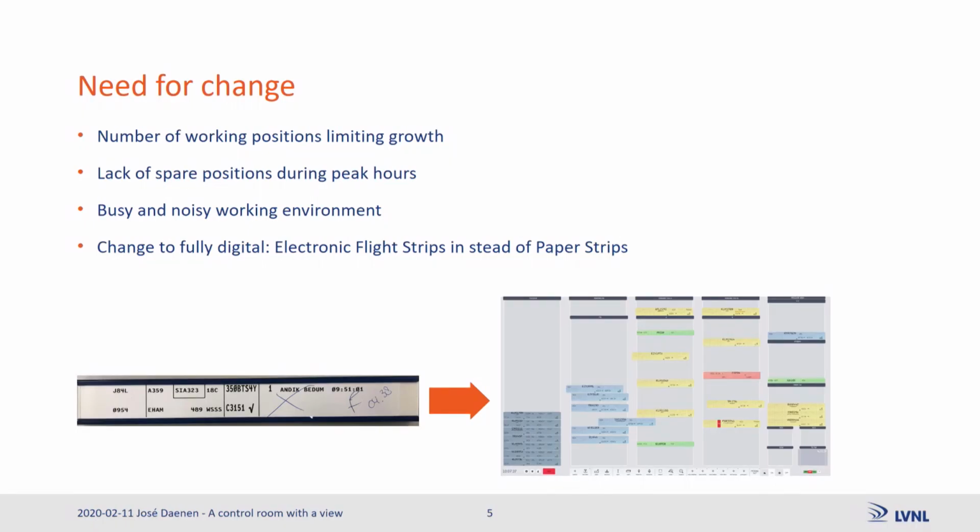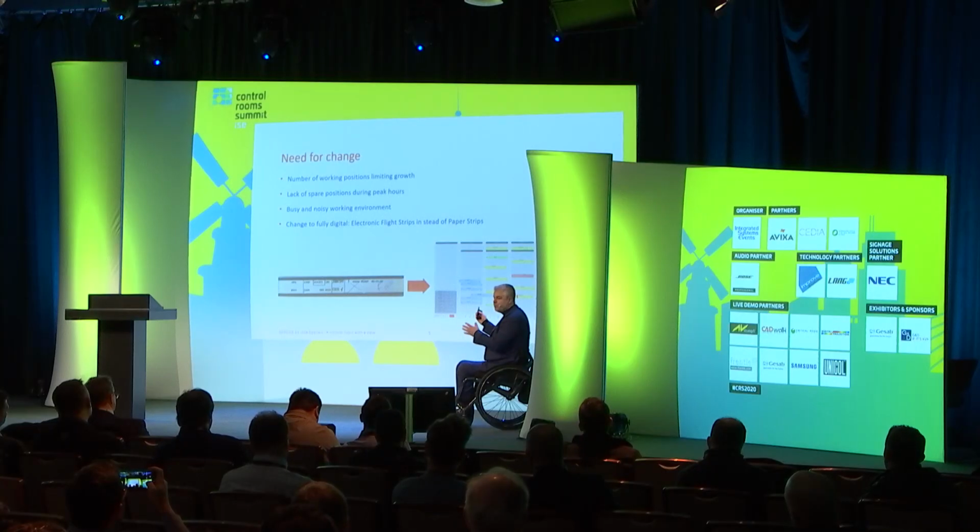And on the left corner, you would see an example of a strip, how we handle aircraft. That's a small holder, which you can insert a small piece of paper in, and that holder would represent an aircraft. And that would move from one position to another one. So the whole day you would hear clicking of the metal box moving around, so that produces a lot of noise as well. And of course, paper always works.